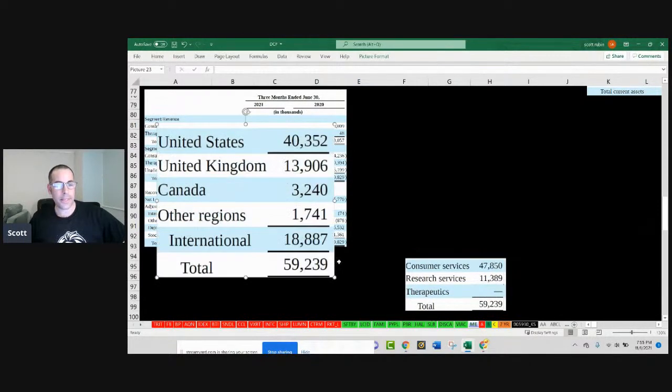And here's a breakdown of their sales by country. So US is the bulk. It's 2/3 of their sales. 14 million in the UK, 3.2 million in Canada, and 1.7 million.